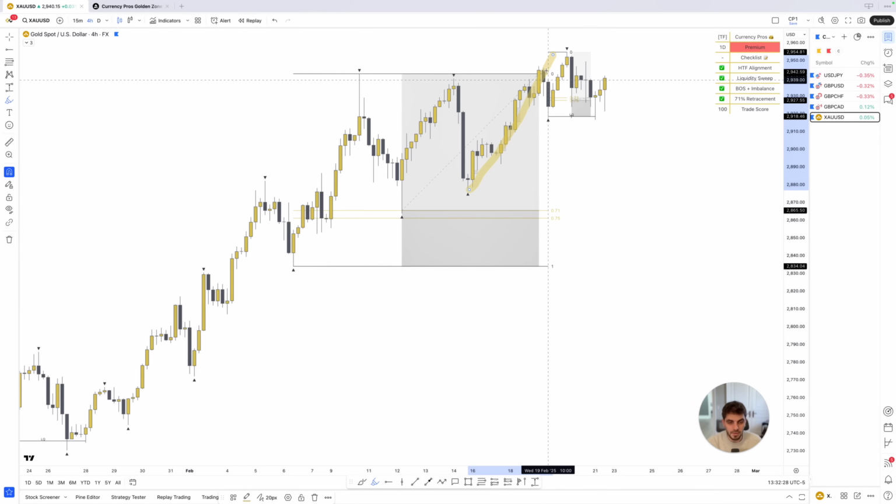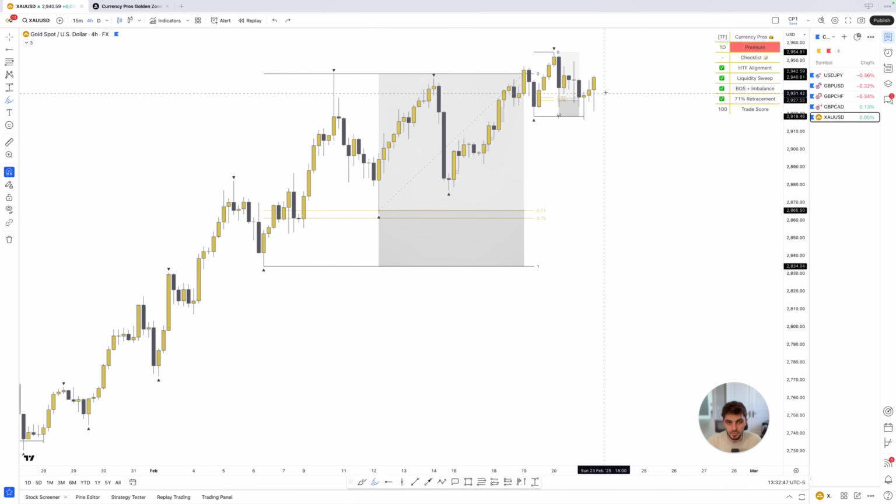So again, very finicky asset. Trading gold is not for the lighthearted and certainly not suitable for beginners. But there were many people in my community who caught this swing trade as well. Unfortunately, I was not activated, as I mentioned, but it's nice to see community members also getting involved in this. Now let's discuss where I actually got involved, which is right up here. And it is a 15-minute entry.